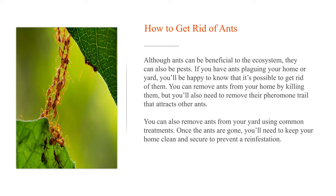of them. You can remove ants from your home by killing them, but you'll also need to remove their pheromone trail that attracts other ants. You can also remove ants from your yard using common treatments. Once the ants are gone, you'll need to keep your home clean and secure to prevent a re-infestation.